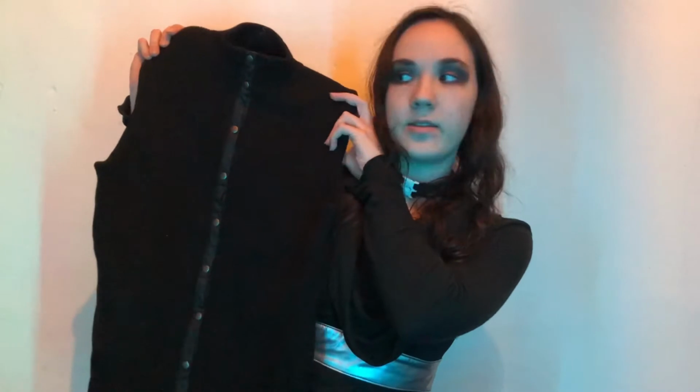Now, initially when I went to the charity shops, I was looking for warmer weather stuff, so I was really glad when I found this one. Normally I don't really like knitwear, so I'm very, very picky with what I get, but for me this was a really great one because I really like the satin finish fabric here and the gunmetal poppers.